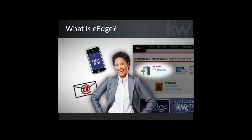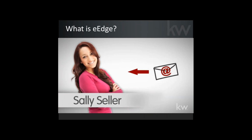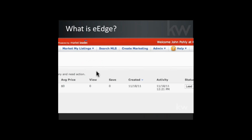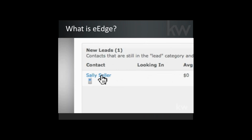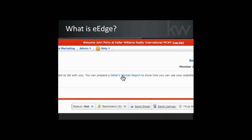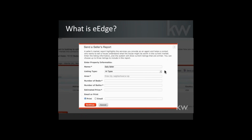While you are receiving these lead notifications, the system is simultaneously sending Sally Seller an introductory email. To facilitate a follow-up, you simply click the My Leads link to access all available contact information for Sally. Using one of the predefined eEdge templates, you send Sally one of the seller reports.